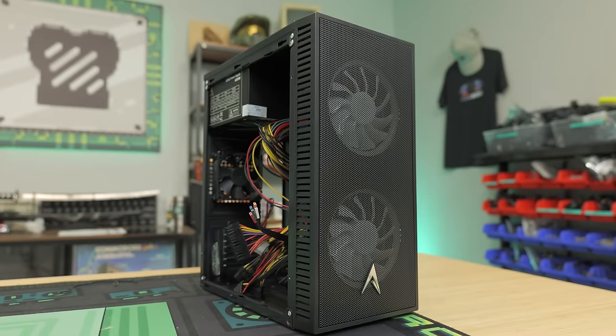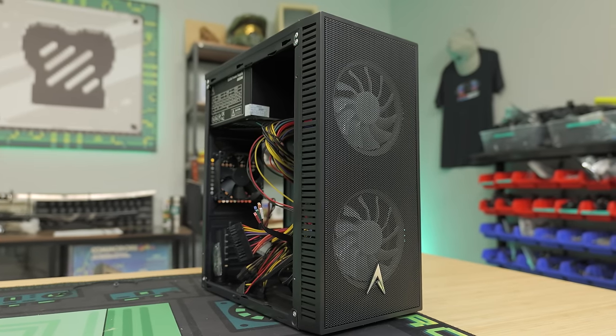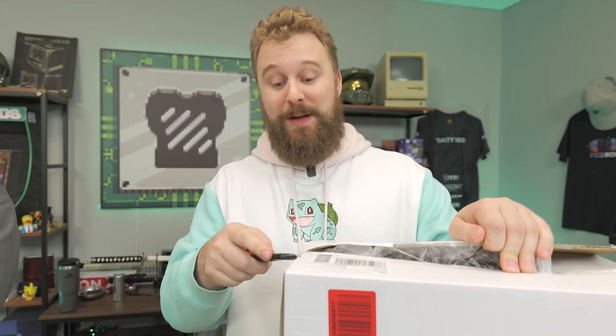Now, let's get back to it. The reason we're a little bit scared about this all new parts build is this right here. This is a case and power supply combo from Allied Gaming, and we only paid $49 for it, meaning we got a case and power supply for $49.